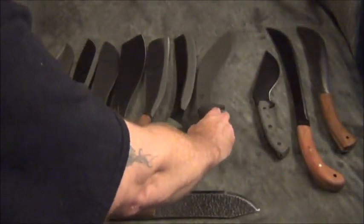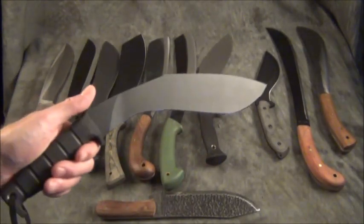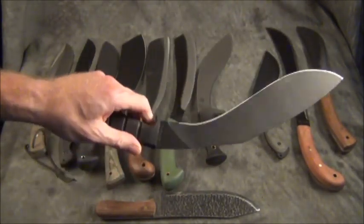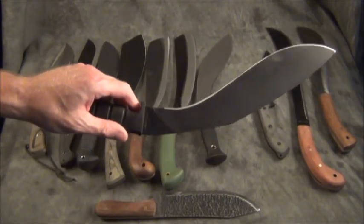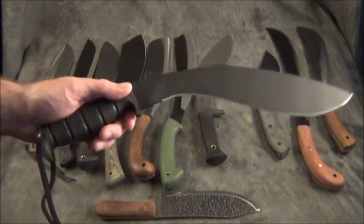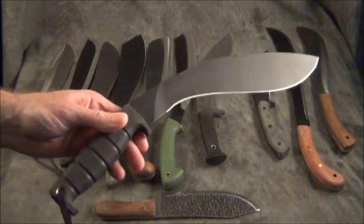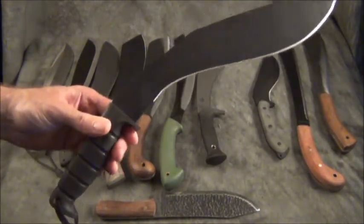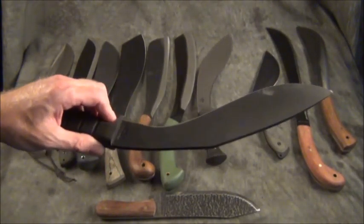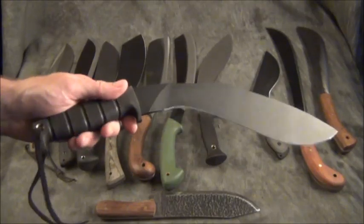Now, I'm not going to get into the whole thing of what's the correct way to make a kukri. I have never attempted to make a kukri. I know that probably I will at some point. But if you are looking for a cheaper option, this is probably the best one that you're going to get. It is made by, like I said, Ontario Knife Company. It comes coated. It is a carbon steel.